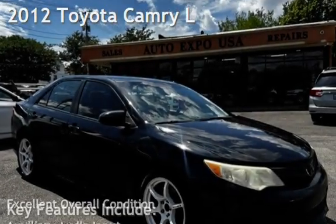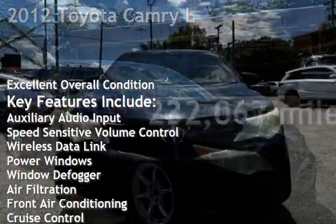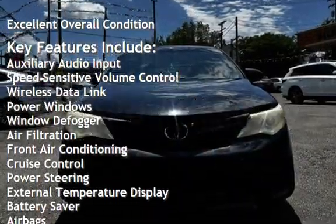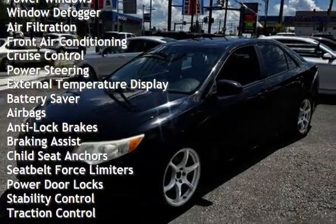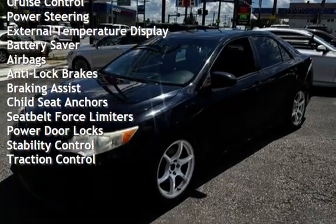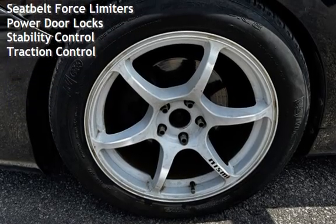Presenting a pre-owned 2012 Toyota Camry. This four-door sedan has a four-cylinder, 2.5-liter i4 engine with front-wheel drive and a six-speed shiftable transmission. This Toyota has less than 233,000 miles on the odometer.